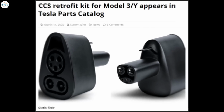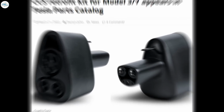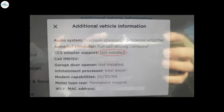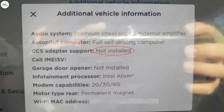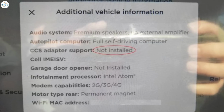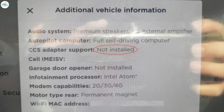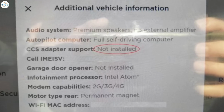Moving to the next update, CCS retrofit kit for Model 3 and Y appears in Tesla parts catalog. Tesla launched a new CCS1 adapter in South Korea last year, announcing shortly thereafter that it would eventually be coming to North America. In preparation for that launch, Tesla added new information to the in-car display to know if you had the hardware required for your car to work with the CCS charging standard. Generally, cars built in late 2019 or early 2020 or later had the message "CCS enabled," while cars built prior to that date had the message "not installed."